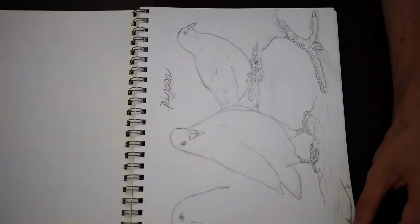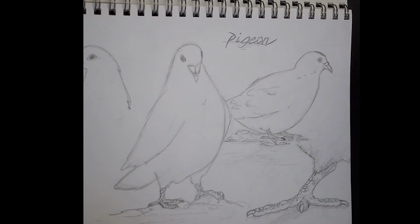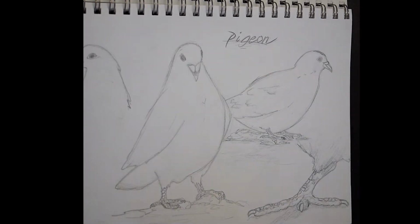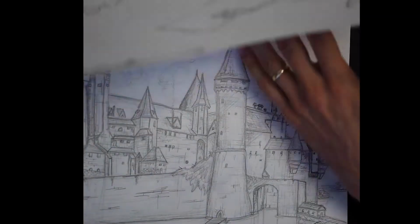So I took a picture of pigeons that my dad had in the backyard, raising pigeons on the farm. We just had them for fun. And then I drew from the pictures that I took. I like those. More pigeons.